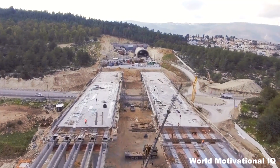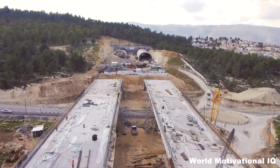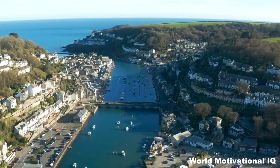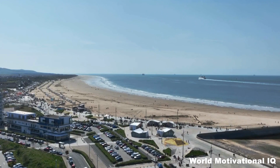Emerging from the depths of the Earth, the Channel Tunnel, or Chunnel, as it's affectionately known, is a marvel of modern engineering. This undersea tunnel links Folkestone in the United Kingdom with Coquelles near Calais in northern France, bridging the gap between mainland Europe and the British Isles. The construction of the Channel Tunnel was no small feat.